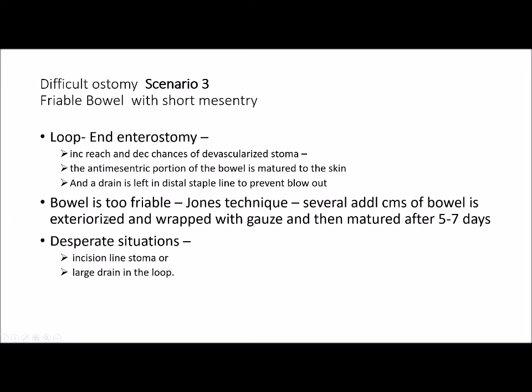But if you have friability along with shortness, then you only have two options available. Number one, an incision line stoma, that you just create a stoma in the incision line. And number two, you have a large drain in the loop. The loop has not been drawn out, so you just put in a tube and fix the tube inside the abdomen to the loop of the intestine, and you fix the tube to the abdominal wall, and that's the end of it. But that's not the end of it. It creates so many complications that you would be in dire straits.